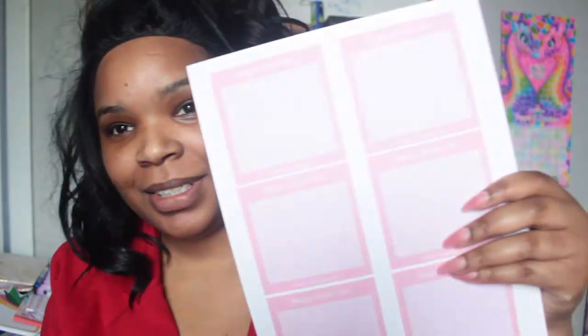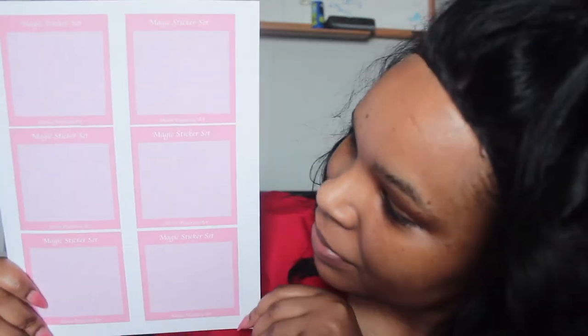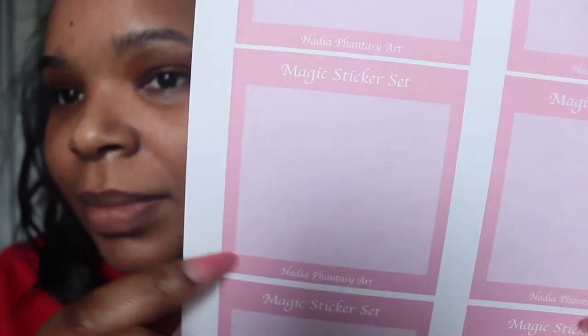So I printed out some backing cards for my stickers on cardstock paper. I really like how it turned out. Let me see if I can focus so you guys can see. It says Magic Sticker Set and my name at the bottom, and it has little details in it, and I love how it turned out. Okay, let me focus back on me, but yeah, I really like it. But yeah, I'm finna cut these out and see how they look.